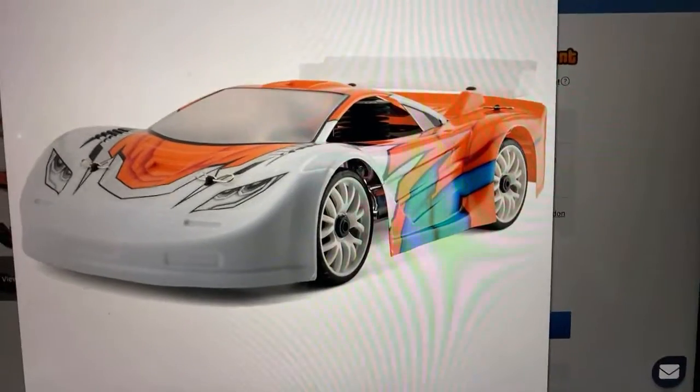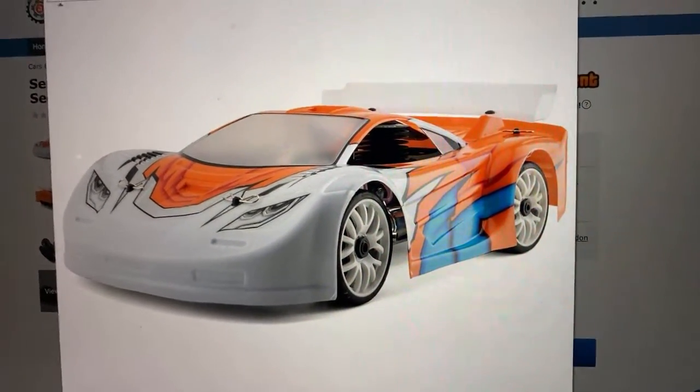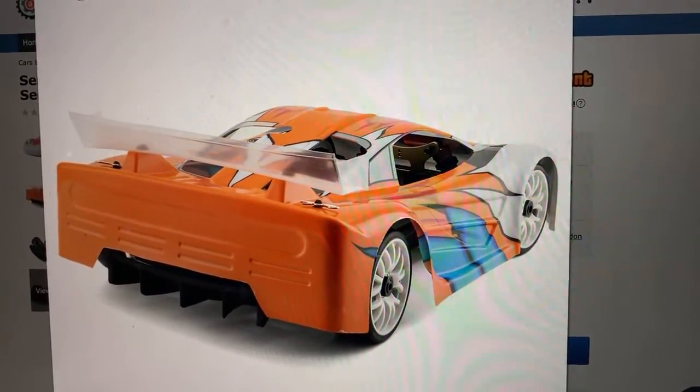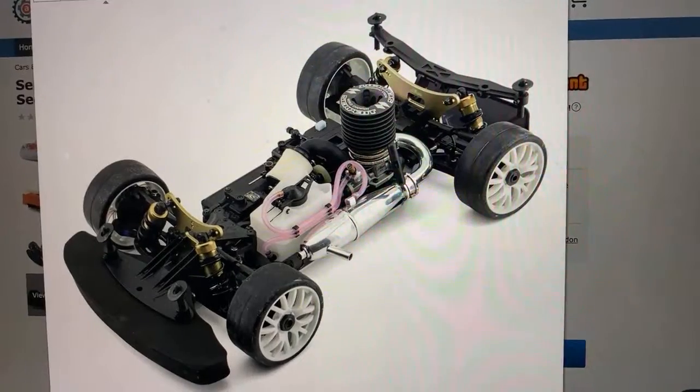I don't want people to think that, oh, Hybrid be plugging away at A-Main over here, he gets all this stuff for free. No, I don't get nothing for free from them. I'm going to show it to you. So the stickers aren't applied right now. This is the upper deck.